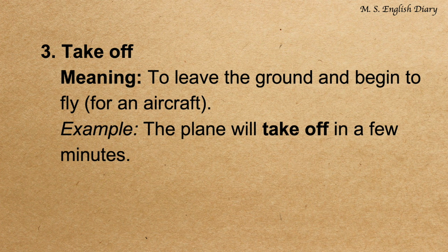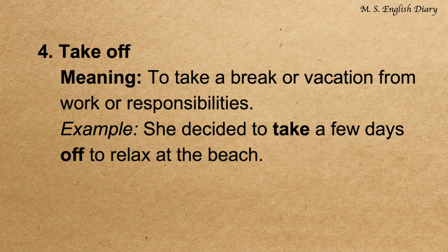3. Take off, meaning to leave the ground and begin to fly, for an aircraft. Example, the plane will take off in a few minutes. 4. Take off, meaning to take a break or vacation from work or responsibilities. Example, she decided to take a few days off to relax at the beach.